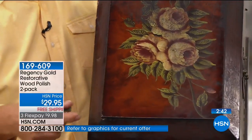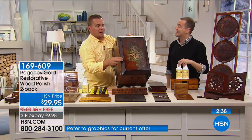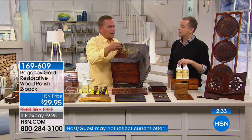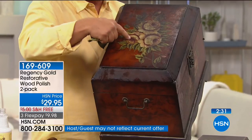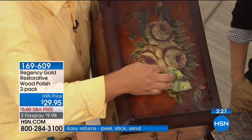And, you know, I went to an antique store, and I found this old chest. But it had fingerprints, smudge marks, I don't know what else was on it. And the nice thing about this is it has painted over finished wood. But look at the difference this makes.